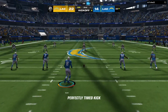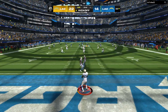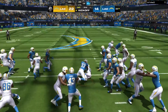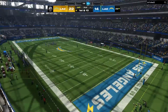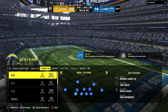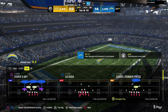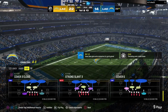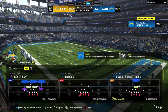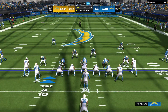So the lead trimmed down to 8 as here comes the kickoff, and it's away. They'll elect to bring it out here from the end zone. And it's a pretty good return here as he'll get this up to the 29. The Charger drive about to get going.